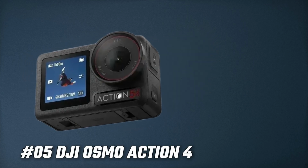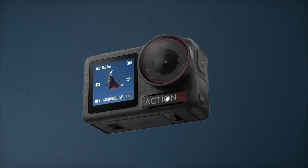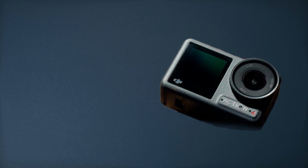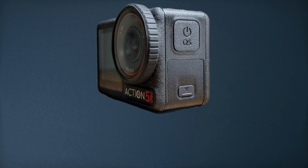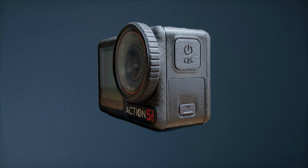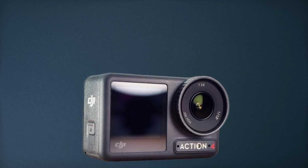Number 5, DJI Osmo Action 4. Claiming our 5th spot is the cutting-edge DJI Osmo Action 4. Picture this, you're hiking through rugged terrain when suddenly you spot a breathtaking view at the summit. With its large sensor and exceptional color quality, this action camera captures stunning detail in every shot.